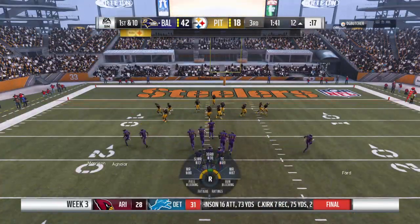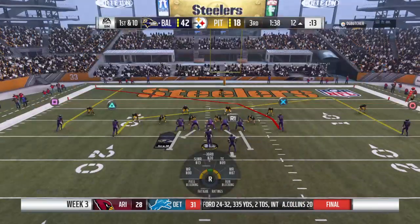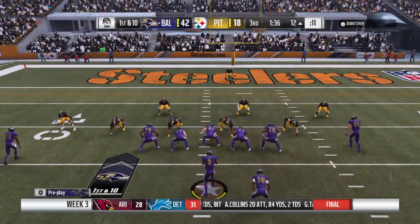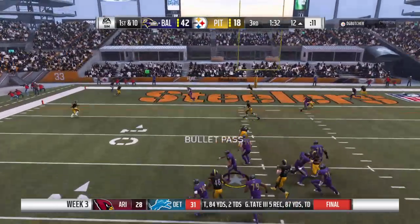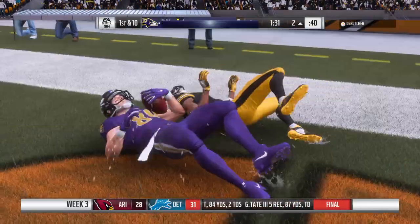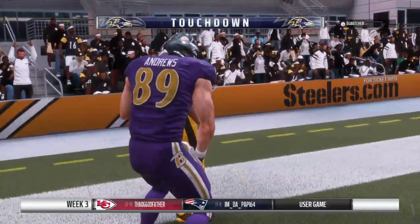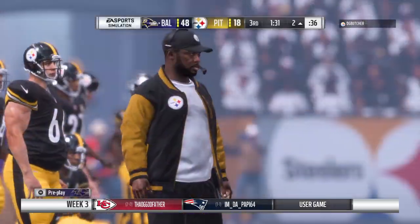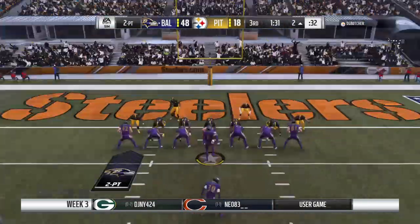All right, now, lucky 56. Jackson on first down. And this is caught. Touchdown, Baltimore. Mark Andrews, his 2nd touchdown of the game, his 3rd on the year. And the Ravens continue to pour it on.